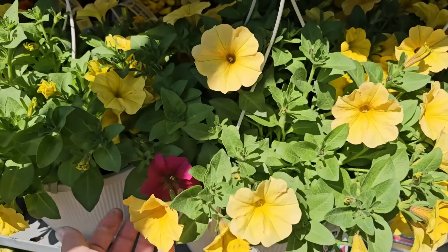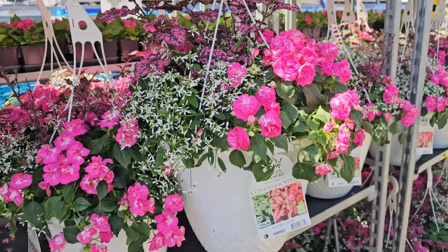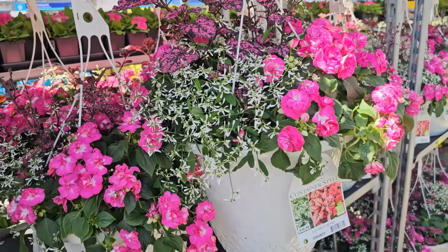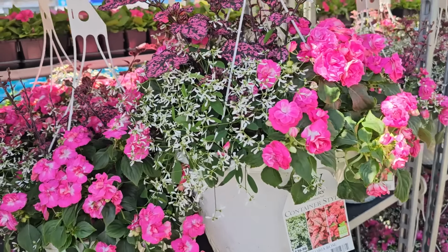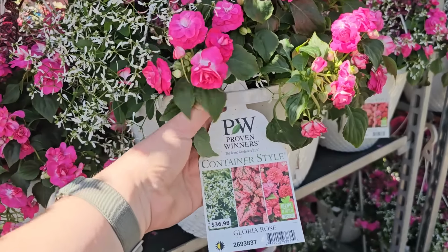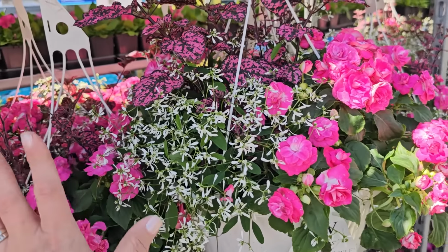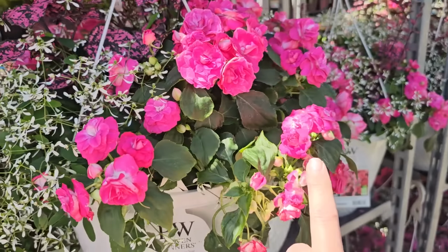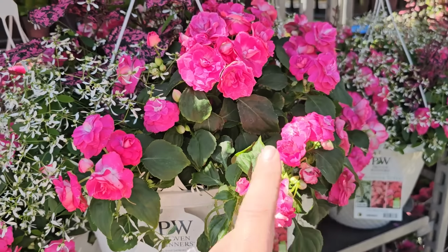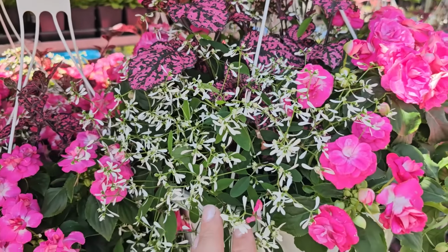It looks like it's a mix. There's some yellow and some of this really pretty fuchsia pink. And look at this gorgeous hanging basket. This is a Proven Winners one. And I have found that both at Home Depot and Lowe's, they are doing these container recipes or hanging baskets that already have several plants combined that look gorgeous together. This one looks to have some type of double impatiens. It has this kind of polka dot plant and some of the Diamond Frost euphorbia.